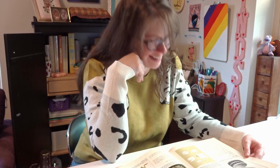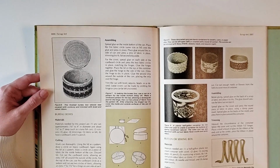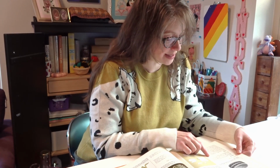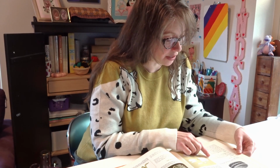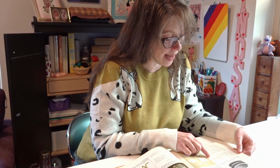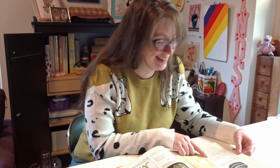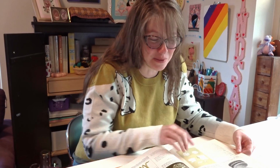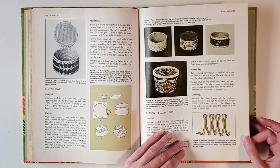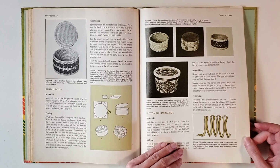Oh my god. Is that a tuna can? Okay, wait. Bureau boxes. Materials needed for this project are any can approximately 3.5 to 4 inch in diameter and about 1.5 to 2 inches deep, such as a tuna fish can. It is! It's a decorated tuna can. Oh my god. A plastic half-gallon container for ice cream was used to create a container for buttons or sewing.